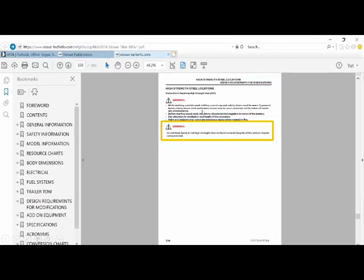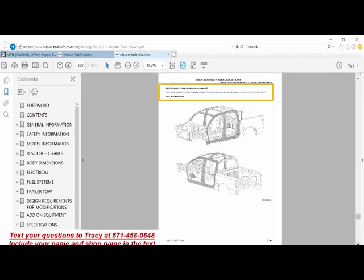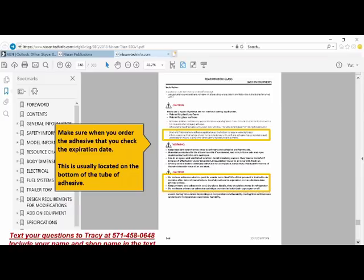So again, ladies and gentlemen, I'm going through this rather quickly, but I found some really cool things in the bodybuilder's guide that I do believe are pertinent to collision repairs, and I would encourage you to go through this section when you are fixing a vehicle. It also identifies their high-strength steel locations, and you'll notice that the same content is what you would find, for example, in the first responder's guide.